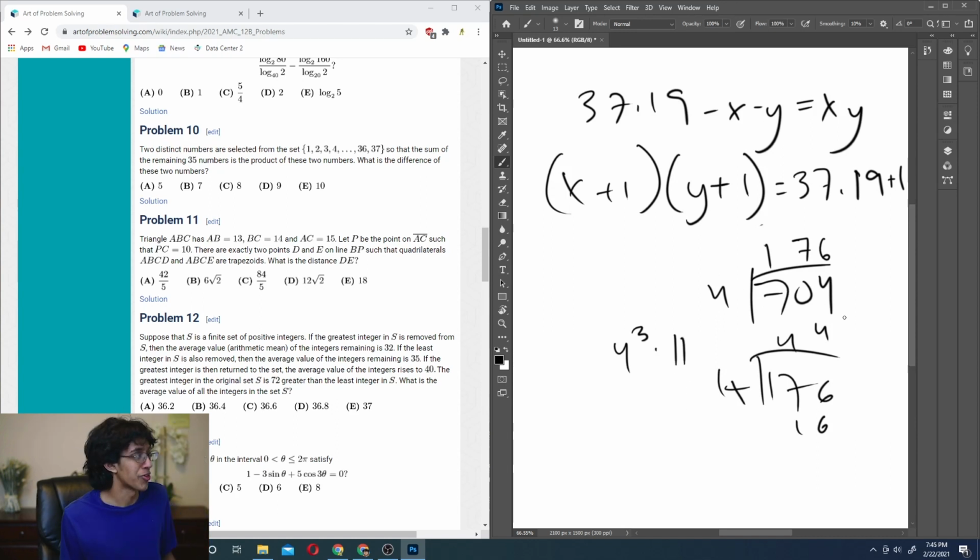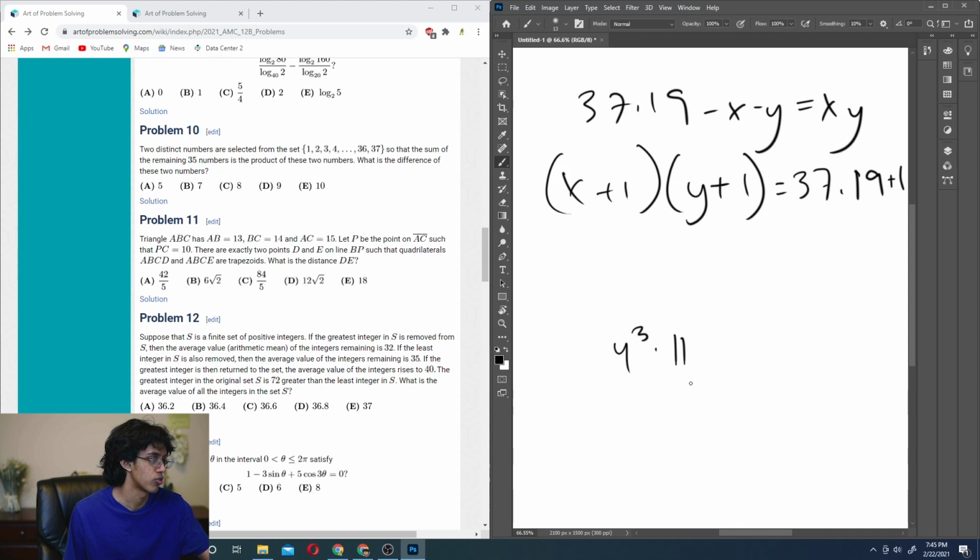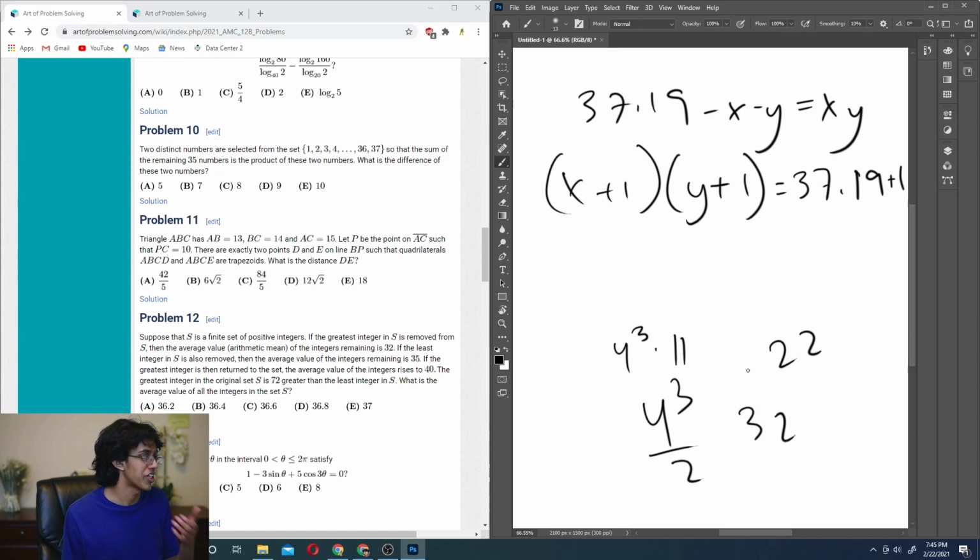It's literally 7 plus 4 is 11. I should have noticed that. But essentially, it is 4 cubed times 11. So we need both of them to fall in the range. So we could say 22 and 4 cubed over 2, which is equal to 32. So 32 and 22 both fall in the range, and the difference is just 10, which is E. Hey, they made the answer 10, 10.